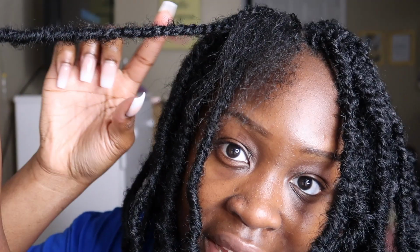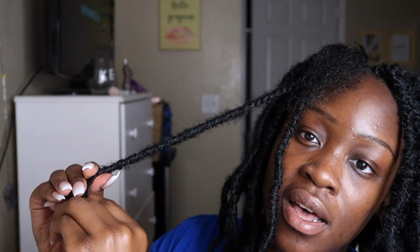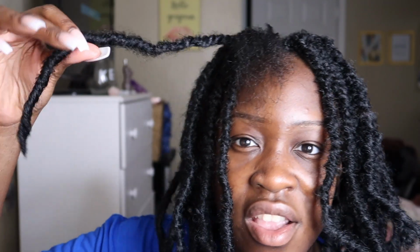And it just starts to look like a dread. I know you can kind of see the twist pattern up here, but it starts to look like a lock towards the bottom. And then all you gotta do is when you get to the ends, just take the palm of your hand so you can close it up, and just twist it like you would do a lock. Have it nice and twisted up. And there you go. That's a lock, just like that.